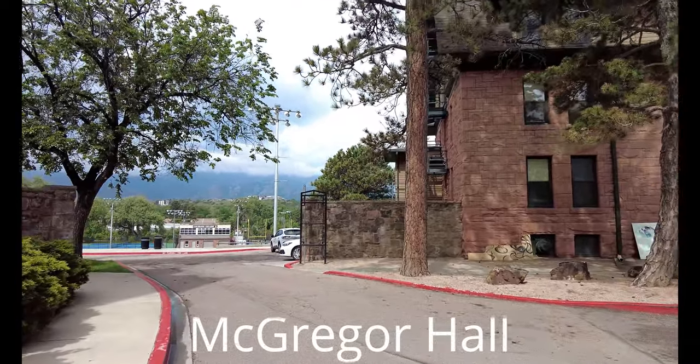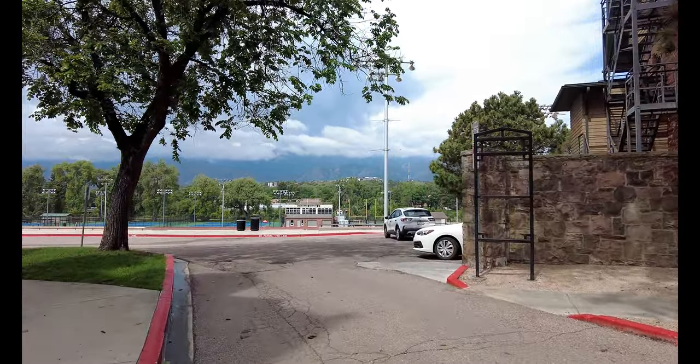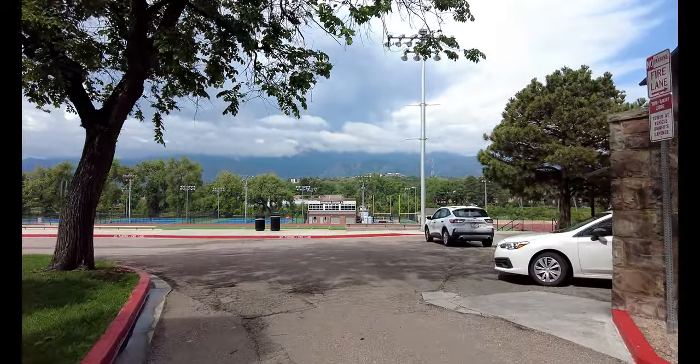McGregor Hall, again, is also another residence hall that was constructed for women in the early 1900s.